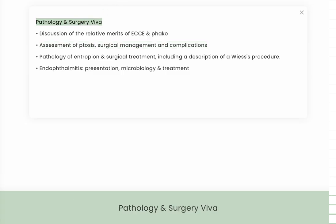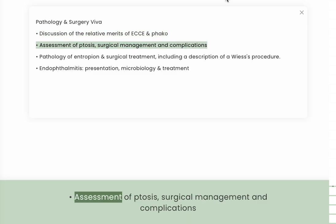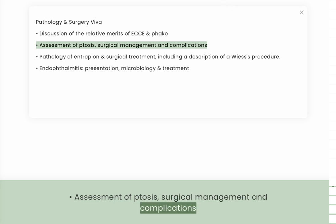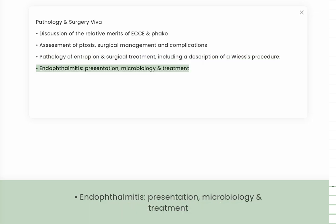Bullet: assess pathology and surgery viva. Bullet: discussion of the relative merits of X and phaco. Bullet: assessment of ptosis, surgical management and complications. Bullet: pathology of entropion and surgical treatment, including a description of Oweis's procedure. Bullet: endophthalmitis. Presentation, microbiology and treatment.